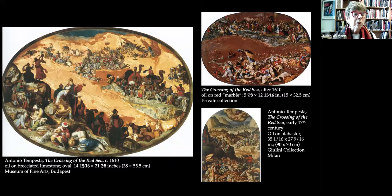But in the one on the lower right, that's in the Giullini collection in Milan, there, just all over the place, Tempesta has added extra striations in the surface of the alabaster to enhance the differentiation between the foreground waters and the other parts of the stone to sort of suit his pictorial purposes. So in a certain way, there is this artist working together with nature or with God, truly, because he's amending the stone he's working with.